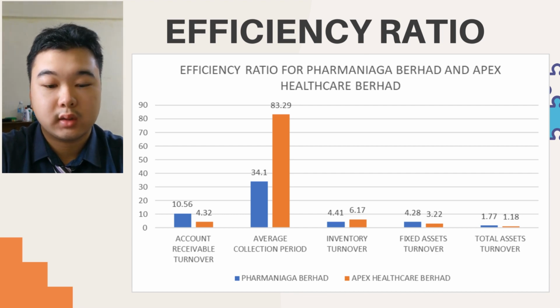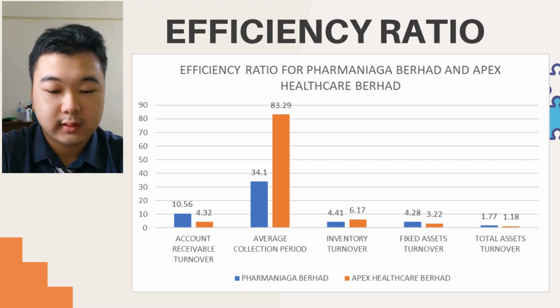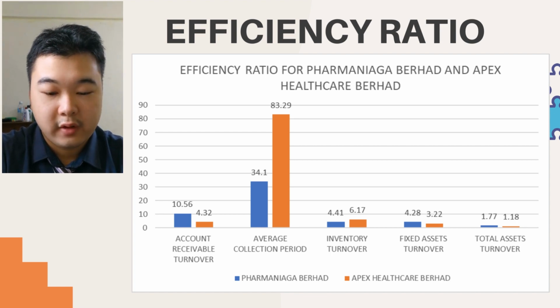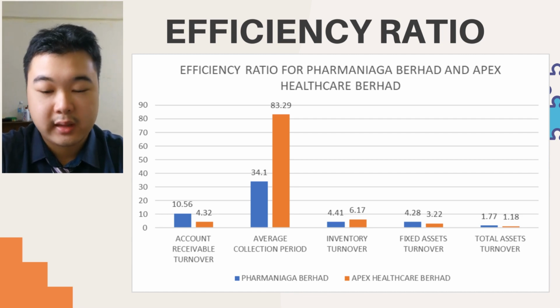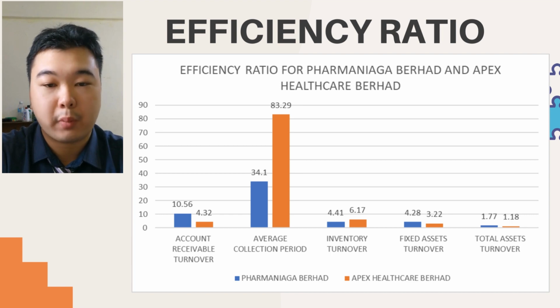For inventory turnover, Pharmaniaga Berhad is 4.41 and Apex Healthcare Berhad is 6.17. For fixed asset turnover, Pharmaniaga Berhad is 4.2x and Apex Healthcare Berhad is 3.22. And lastly, the total asset turnover for Pharmaniaga Berhad is 1.77 and for Apex Healthcare Berhad is 1.1x.